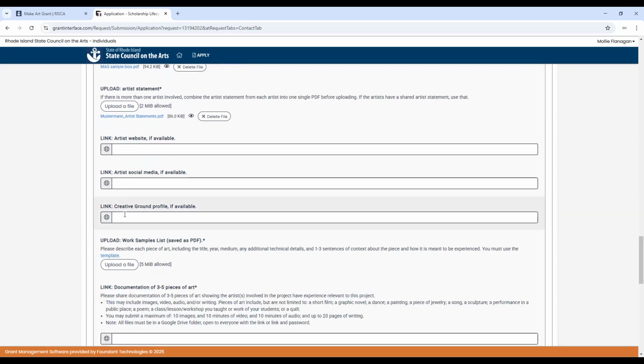And then Creative Ground profile if you have one. So Creative Ground is an artist's arts directory that's run by the New England Foundation for the Arts. If you don't have a Creative Ground profile, I encourage you to make one. It's pretty quick and pretty easy. And it's a great New England-wide directory of artists, arts organizations, and such. And then people can find you and contact you.